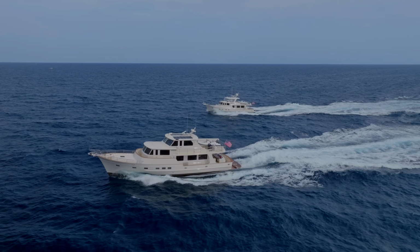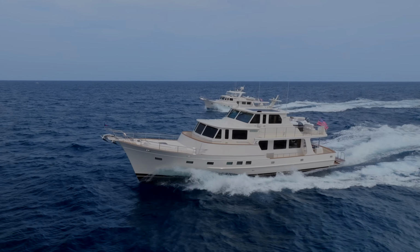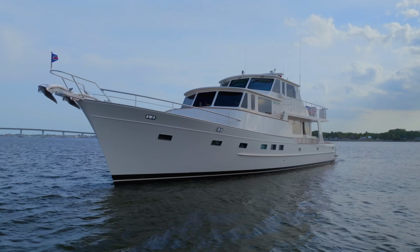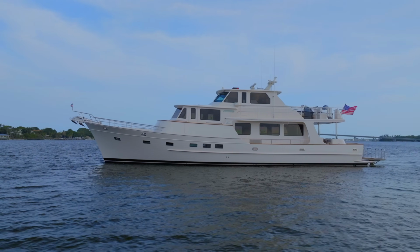It's the first time the 85's been shown at any shows in this country. The first 7 boats have now been delivered, and hulls 8, 9 and 10 are all under construction today. Interestingly, half have been open Flybridge versions and half have been enclosed Flybridge.